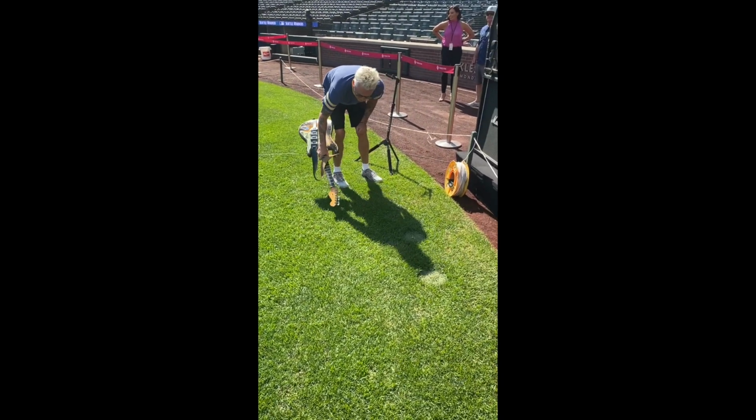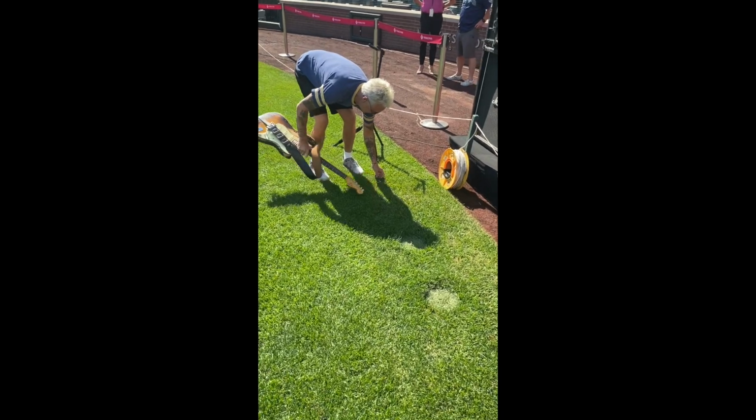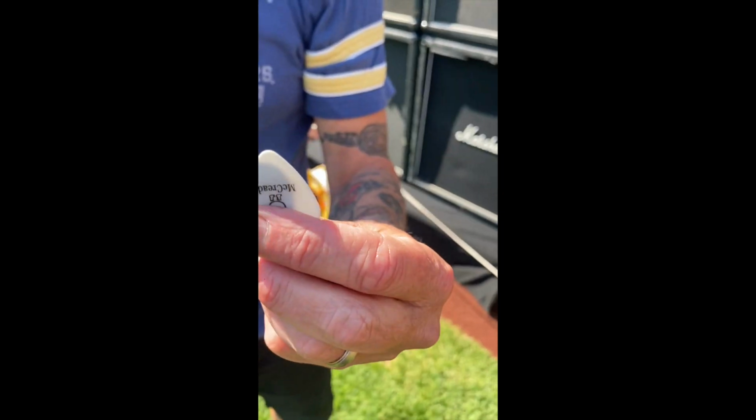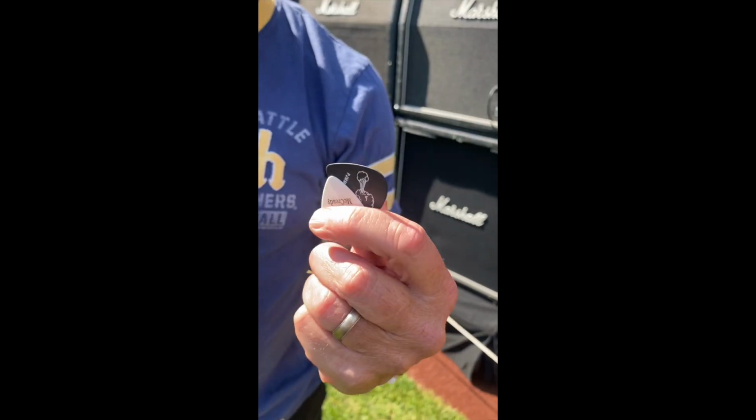Oh my God, look, he doesn't have a detector, but there he is. What, did you find anything? What'd you find? Oh my God, that is treasure. Wow, those are really cool guitar picks. Who designed them? You did. Pirate Mike did. Love you. Love you.